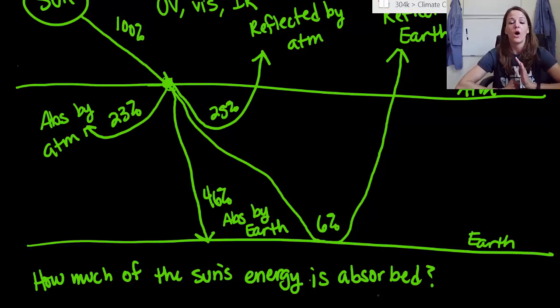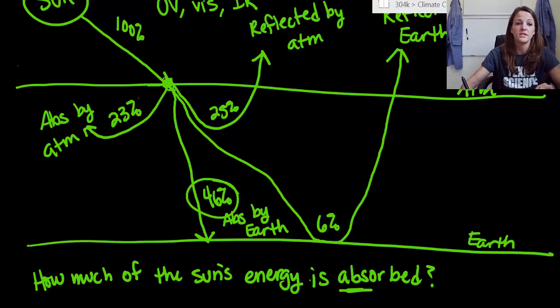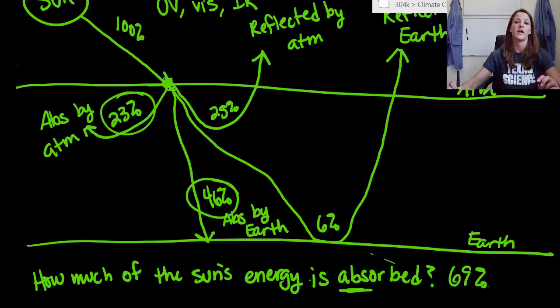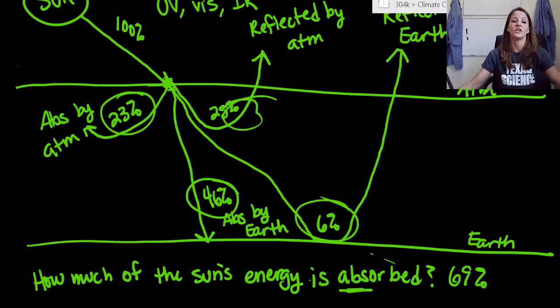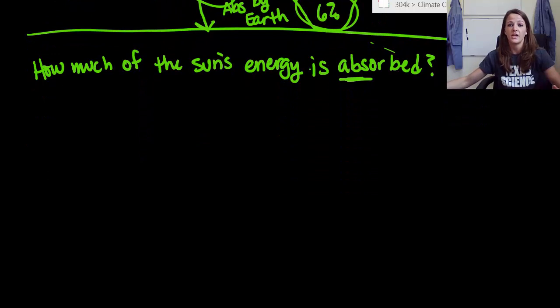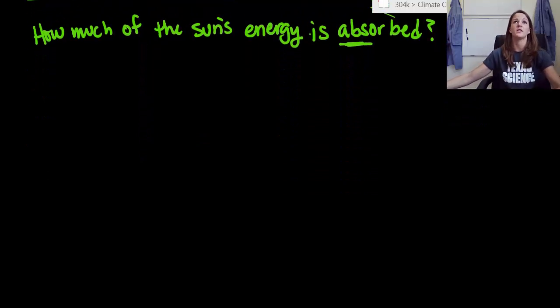Hopefully we did. And so all I was asking for was the amount of energy that was absorbed. So you were just looking for the two pieces here that said ABS. So we wanted to do 46 plus 23. And if you added that up correctly, you should have had something at about 69% energy. I could have also said how much was reflected, and you simply would have said 6 plus 25, which gives us 31%. All right, so let's move on. So that basically is a full description of what happens to the energy that we receive from the sun.